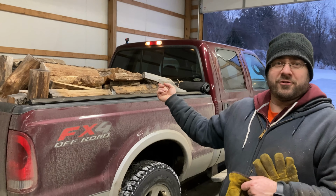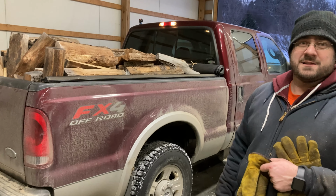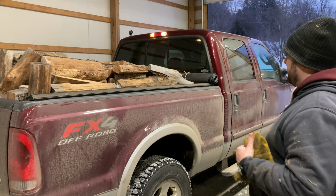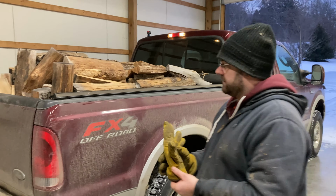What do you think about that load of oak? Yeah. It's beautiful wood. Probably bad idea that we didn't already get more. Yep.